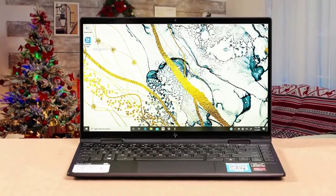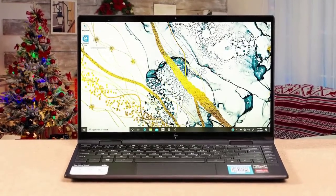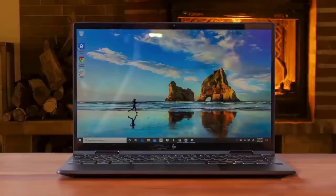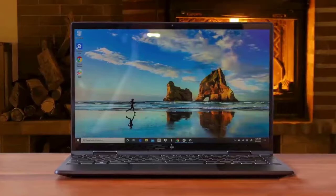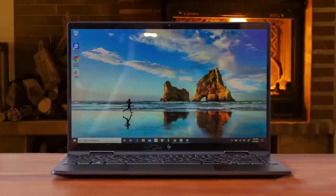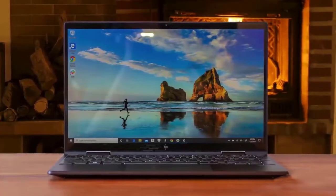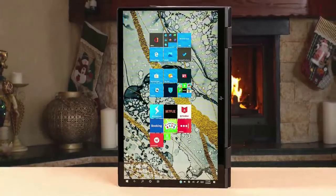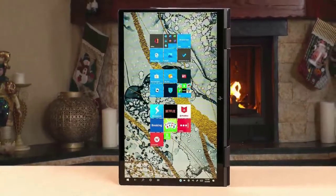As for the HP Envy X360's 13-inch touchscreen, it's about as good as you could reasonably expect at this price point. Thanks to IPS technology, colors are accurate, and the viewing angles of the panel itself are excellent. It has an AMD 6-core Ryzen 5 4500U, 32GB RAM and 1TB SSD.